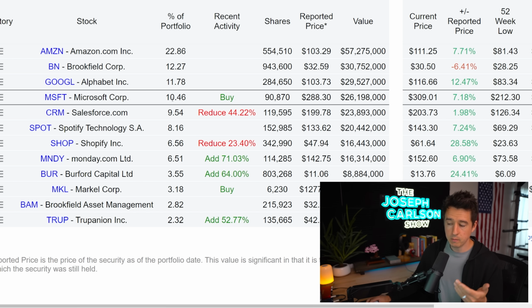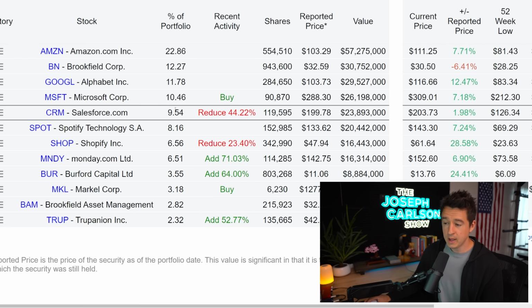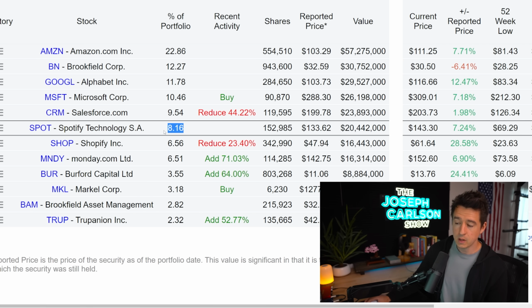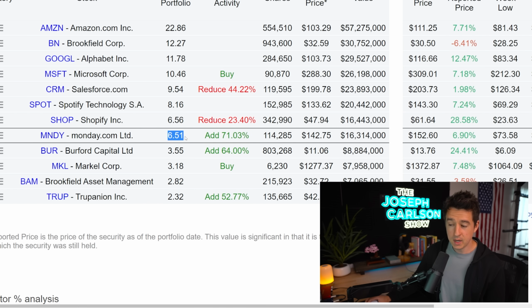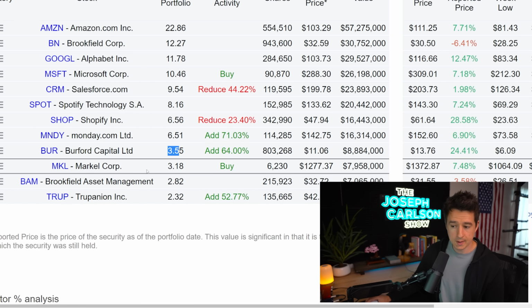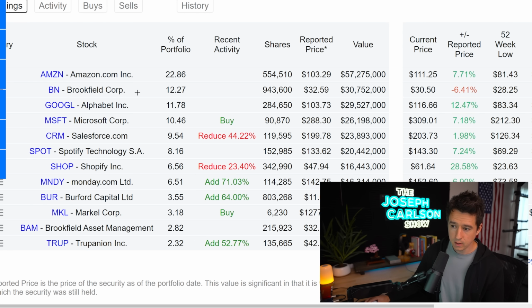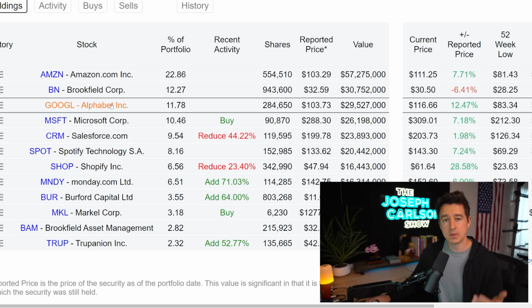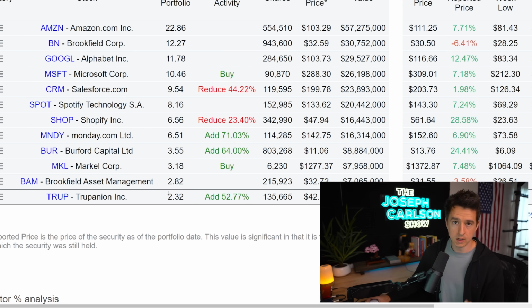After that, we have Google. Then we have Microsoft, the new holding. So he has a pretty high concentration into these two tech leaders. Then we have the reduced stake of Salesforce, taking some of the profits over the past 3 months on that. Then we still have Spotify. Hasn't given up on that company, still 8%. Shopify at 6%, reduced that one. Monday.com, 6%, but added to that one. Then Burford Capital, 3.5%, Markel, 3%, and then we have BAM. Like we see right here, Brookfield, he has both of these. And those are, again, a play on investing in real assets. And then we have Trupanion as a very small holding at 2%.